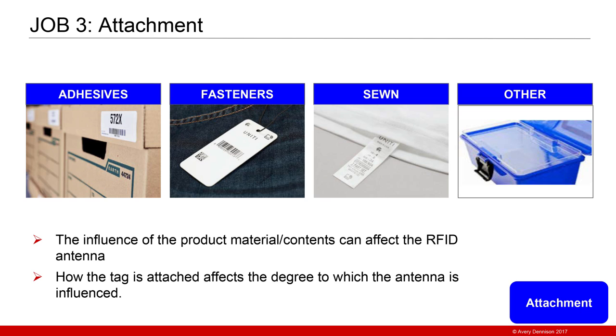The third job is how are you going to attach this RFID tag to the product? I'm just showing you some examples of 4 ways. Most of the time it's an adhesive sticker, so you're applying it to the product. On the left-hand side we show a corrugated box, but imagine if that was a fiberglass structure, a plastic tote, right? That tag is interacting in close proximity to material, so I need to make sure that the tag will deliver its read range performance for you. And if you look at fasteners, the tag could be dangling, could be sewn in, it could be embedded in the plastic. How the tag is attached to the product is something we look at, because that can affect how well it can be read or not.